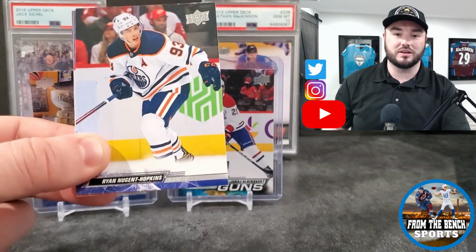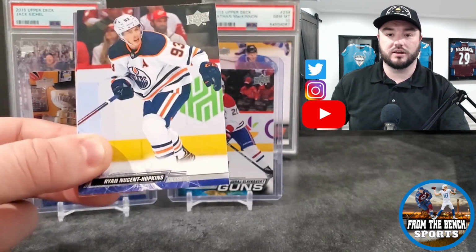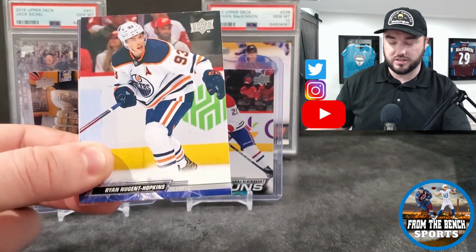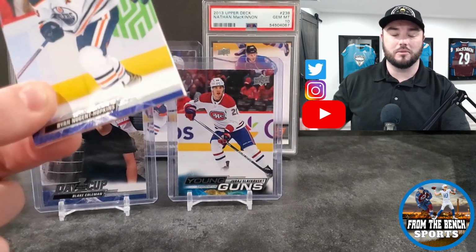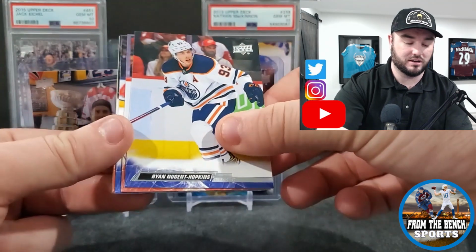You're not playing against U18s anymore. You're playing against just university kids, right? So you're playing against more grown men. But yeah, so San Jose, they're not really in any position, I don't think, to contend anytime soon, right? So for them, it's not a big deal that they're going to grab a guy and he's going to sit for another year. To me, I don't think that's a big deal.